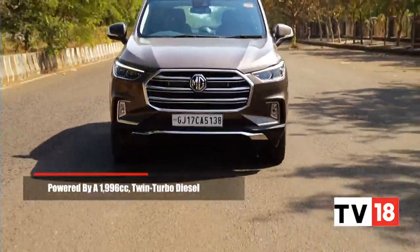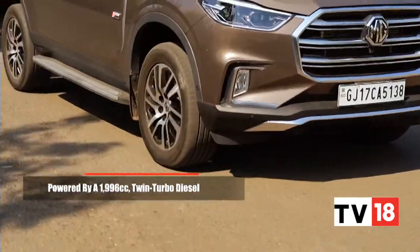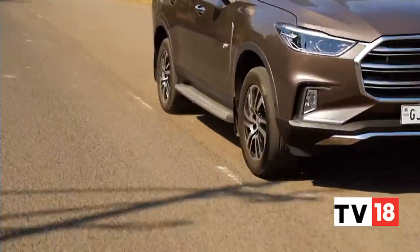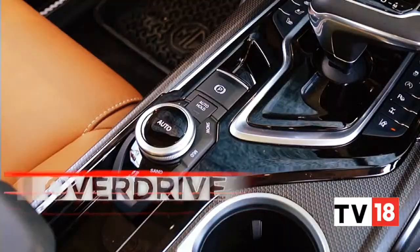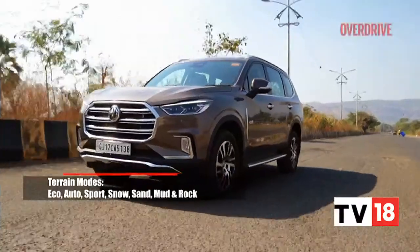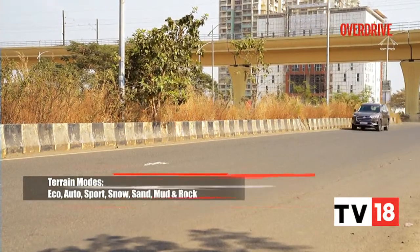The top Savvy trim we are driving gets the 2-litre twin-turbo diesel with its 215 PS and 478 Nm. You also get a full set of 4x4 equipment like terrain modes and a differential lock. Lower variants get a single turbo version of the same motor, while 2-wheel drive options are available too.